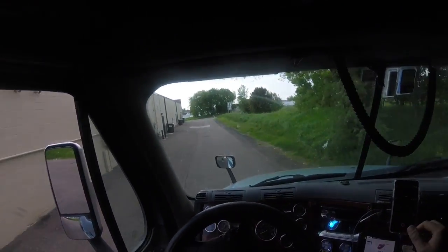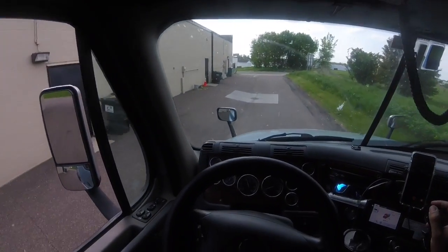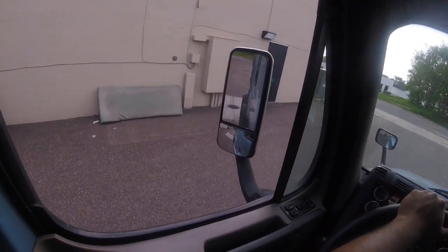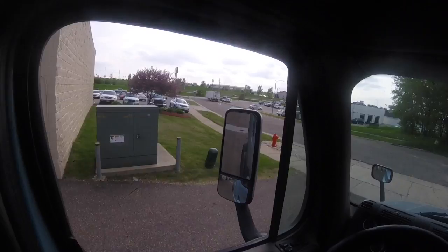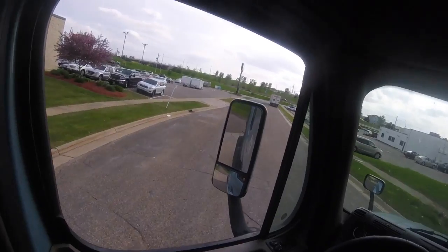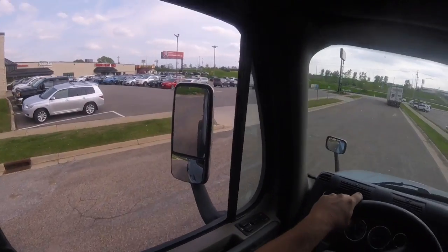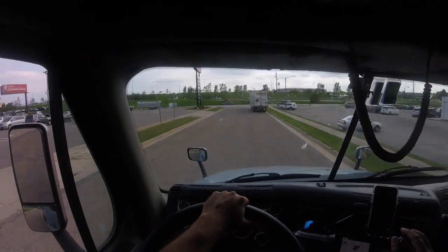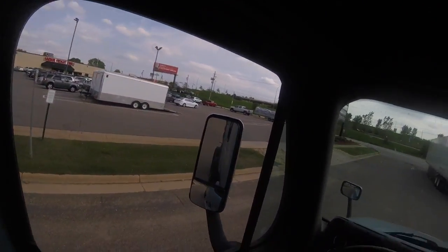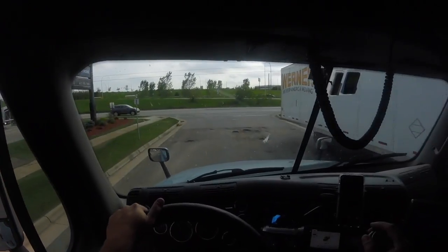Get to our empty, be done. Hey, it's still there. Will you hook up to this real quick and we'll just back up the street here, get out of the way. Look at this parking lot, man. It's starting to get even more crowded. There's no way I would have been able to do that earlier. Golly.